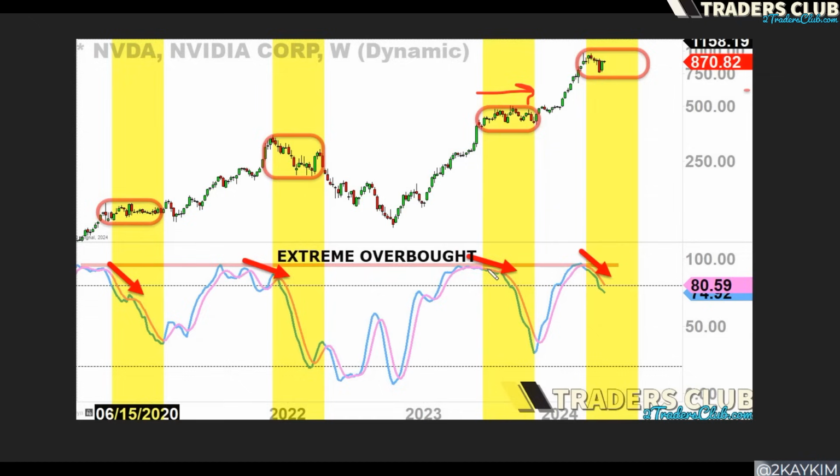Bulls need to move sideways while they reset the oscillator. It's the exact same analysis. I'm just looking at it on the weekly chart, right? Move sideways and wait until the oscillator resets. Boom, boom, right? That's exactly what I was saying on SPY. I'm just analyzing a bigger scale.